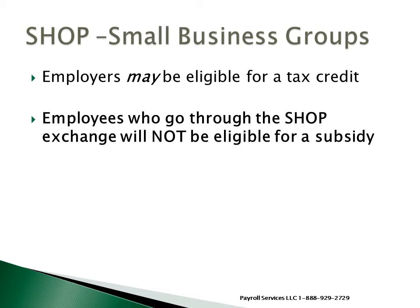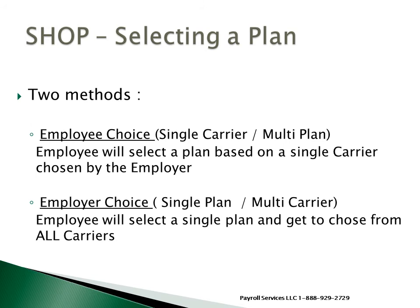Now, employees who go through the SHOP, which again is a small business exchange, will not be eligible for subsidies through the federal exchange. Excuse me, the state exchanges or the federal exchanges. And we'll talk about why that's important later on. When you go through the SHOP, again, small business, what I would do is I would come out and say, hi, Mr. Employer, let's go ahead and get your company set up for a health plan just so your employees can enroll. You don't have to pay anything.